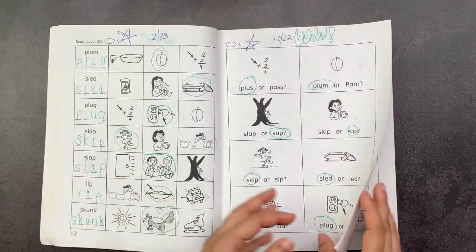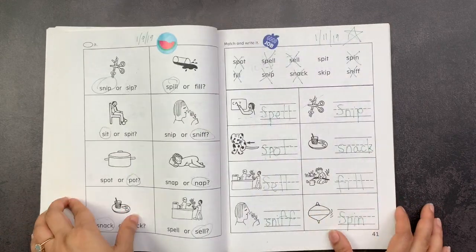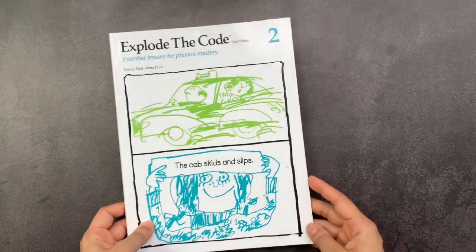So I'm just going to flip through this really quickly for you so you can see an example of some of these pages. In book B, by the time the child is done with a couple of lessons in the first book, they'll be able to do the entire rest of the series with very little parental involvement on your part.